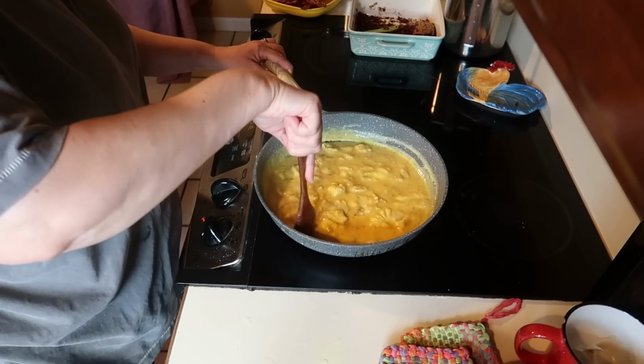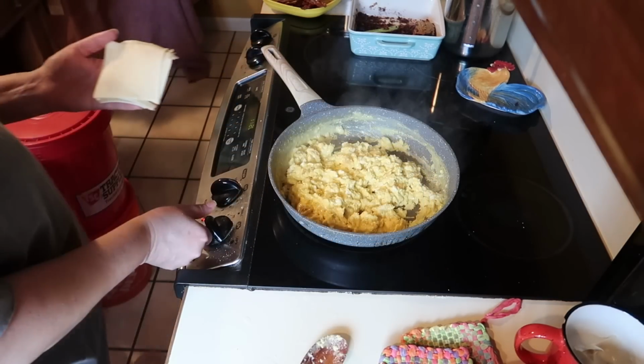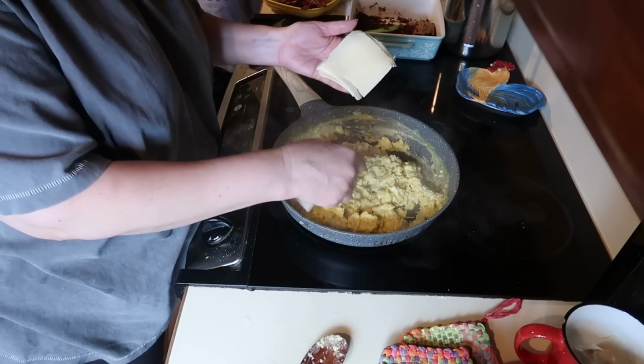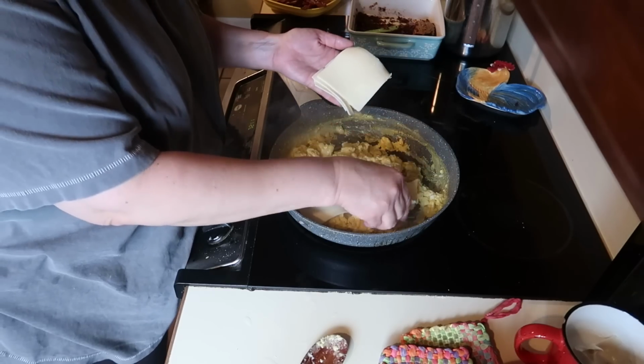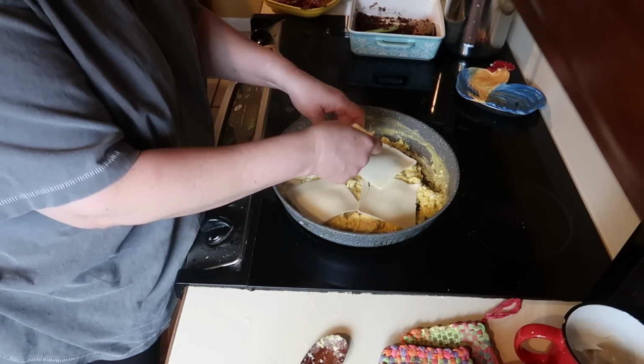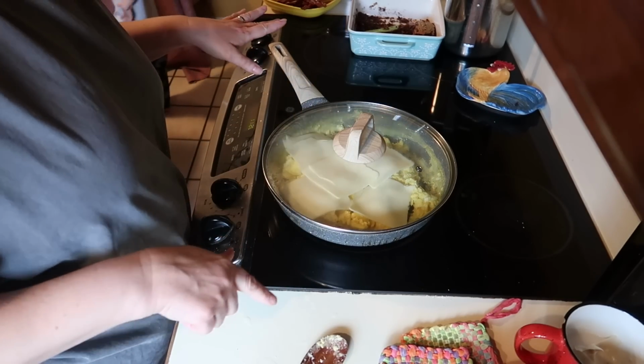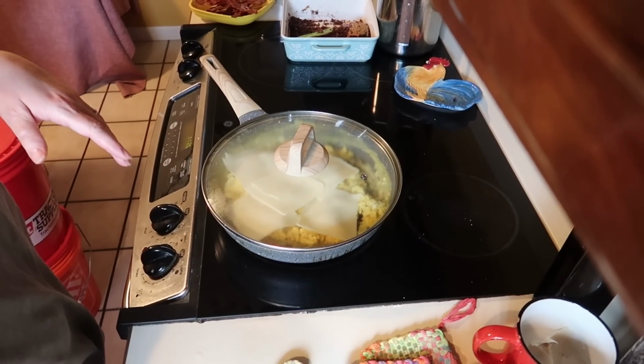Did you swat the bacon? Okay, now I'm going to just turn the heat off and I'm going to cover this with some white American cheese. That's our favorite. I'm gonna let it get melty, and that's it.